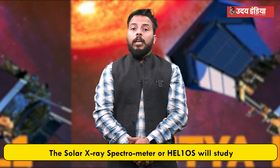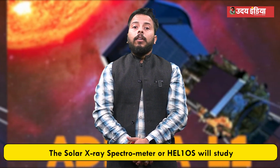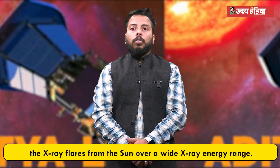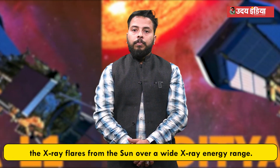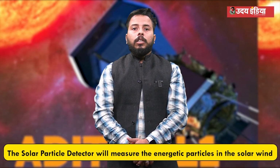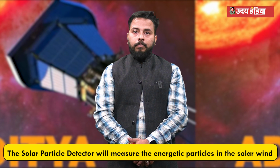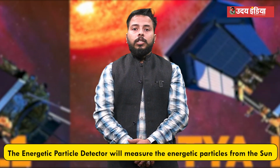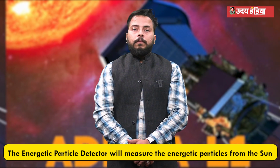The solar X-ray spectrometer, or HEL1OS, will study the X-ray flares from the Sun over a wide X-ray energy range. The solar particles detector will measure the energetic particles in the solar wind. The energetic particle detector will measure the energetic particles from the Sun.